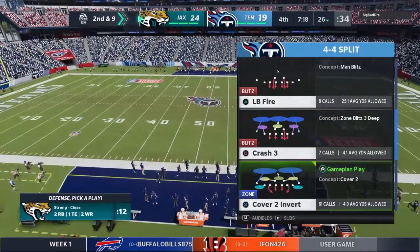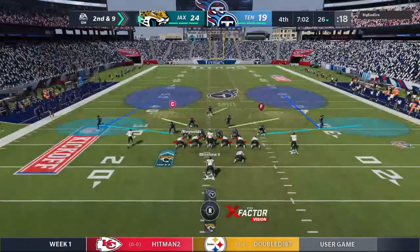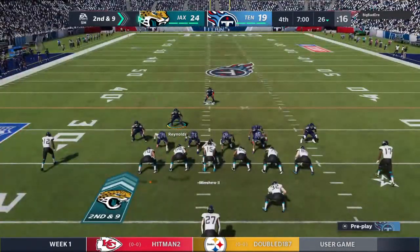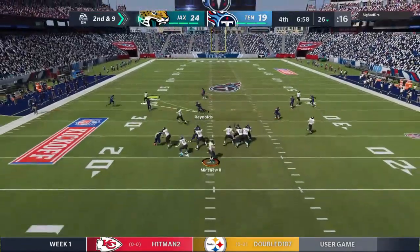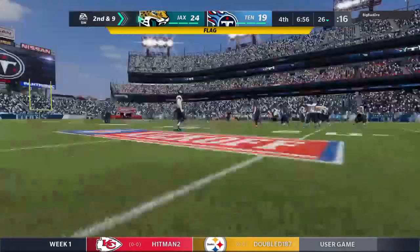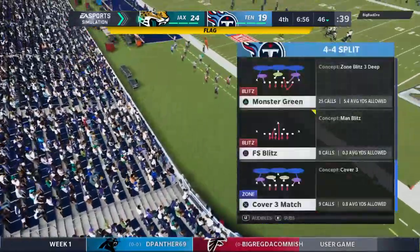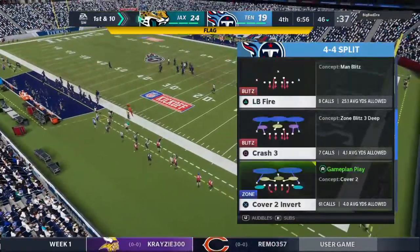Set, ready? 30 base. School. Minshew sets to throw. And a flag comes in as that one falls incomplete. Well, let's see who this is on. So flag for the contact, pass interference.